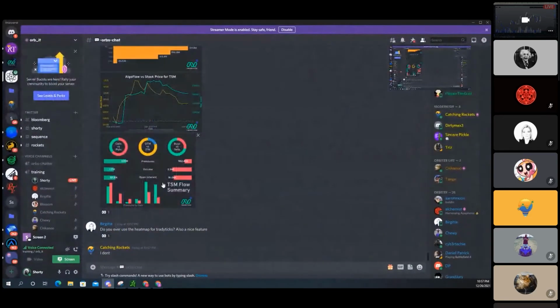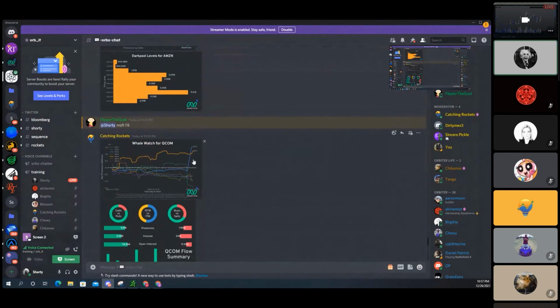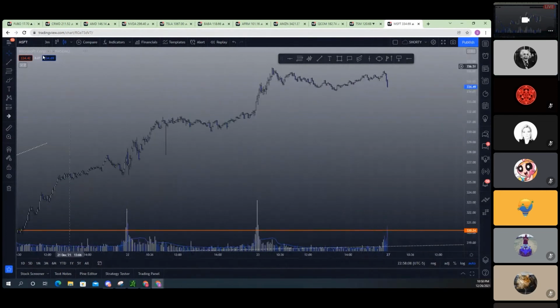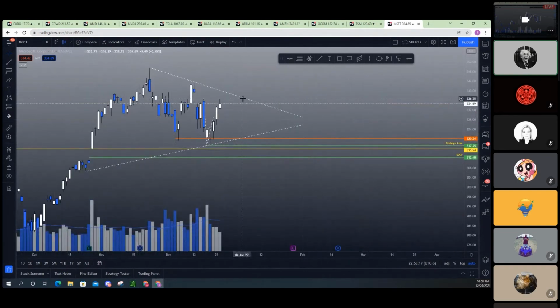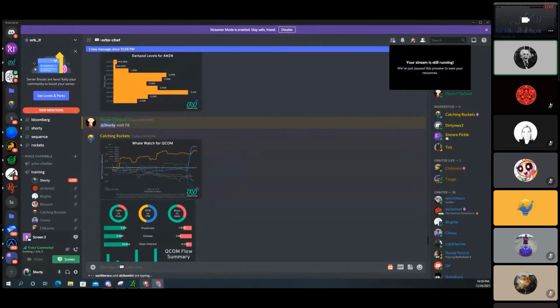What else do we have? Anyone on chat? Microsoft, Facebook. Microsoft. It has a nice triangle here, a symmetrical triangle, so this can go both ways. I just don't like the setup. It's not ready for me just yet. It might run, but it's just not there yet. Yeah, this one is definitely not there yet. Microsoft, what was the other one? We covered Facebook.